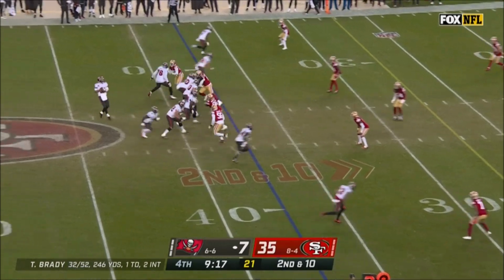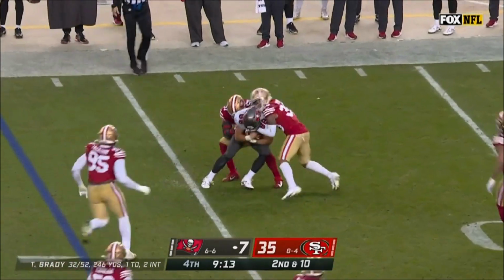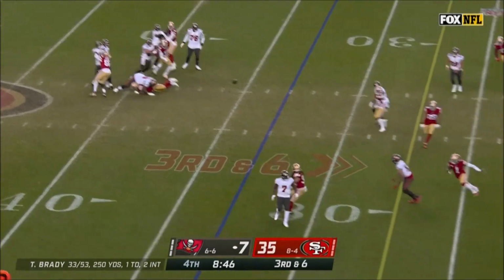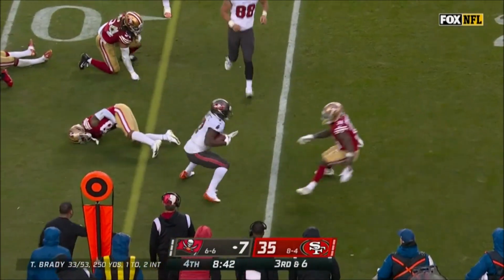And it's easy. There's only so many backups that you can play. Again, there's Greenlaw on Otton. And he's going to stop him in his tracks. Brady, caught by Evans. Tries a lateral, and Fournette's going to pick it up.